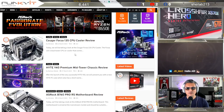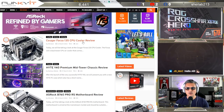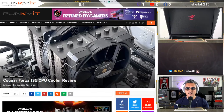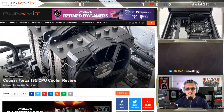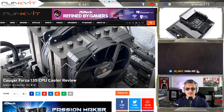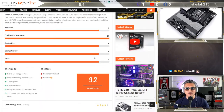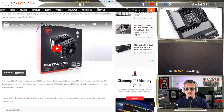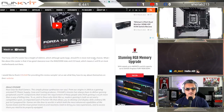We got this one here, the Cougar Forza 135 CPU cooler. Now this is an air cooler from Cougar, and I did test it. It's quite good. It's huge, actually, 1 kilo in weight, and it has dual fans. Very good cooling performance. You can check out the full review on our website as well as the video on our YouTube channel.